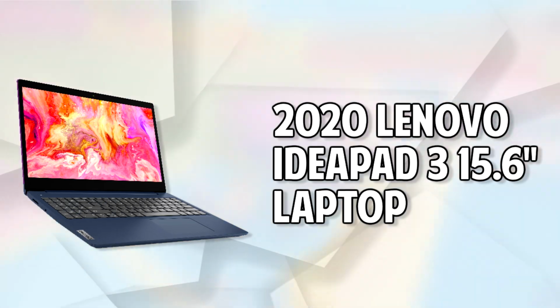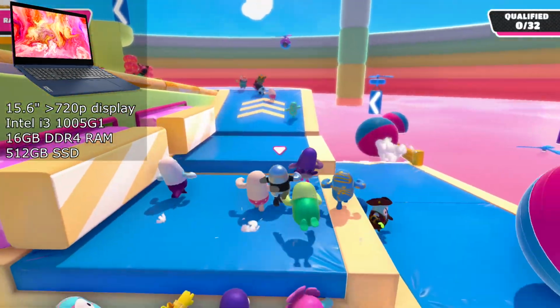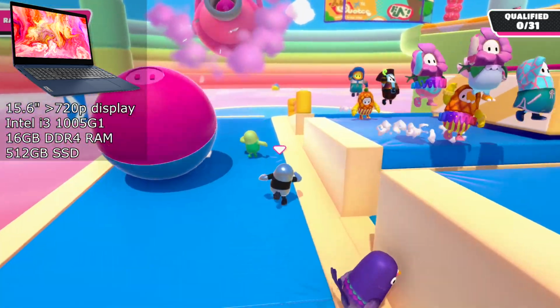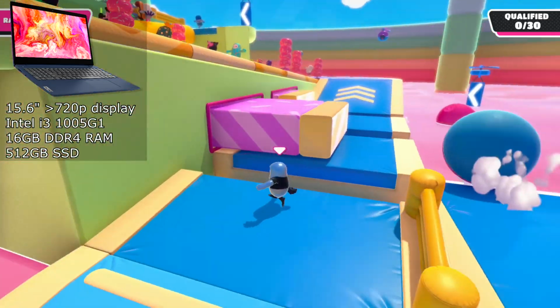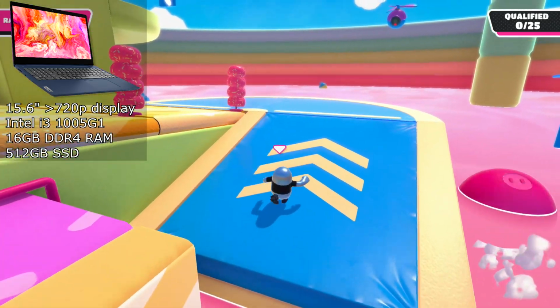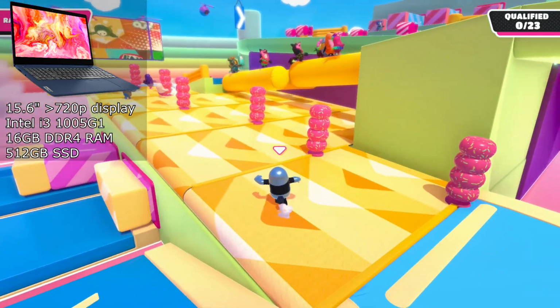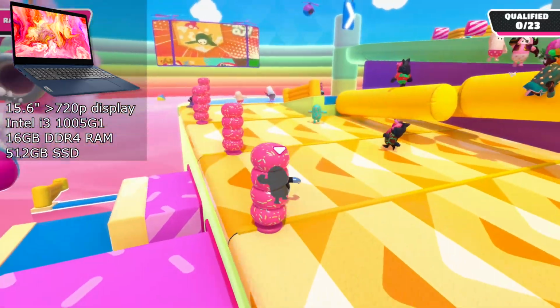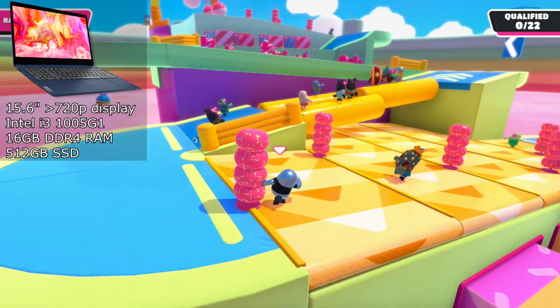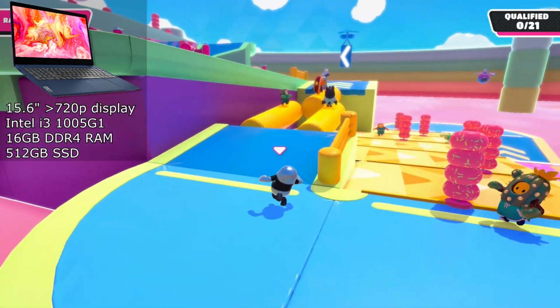Next on this list, we have the 2020 Lenovo IdeaPad 3 laptop. Its display is 15.6 inches, nice, but it only has a resolution of 1366 by 768, which translates to a bit above 720p. Now, you can look at this two ways. One being it's low resolution, so the picture obviously won't be as crisp. But two, since the resolution isn't 1080p, you will be getting higher frame rates on the playing. Again, take that as you will.